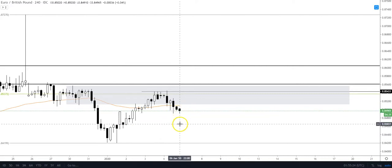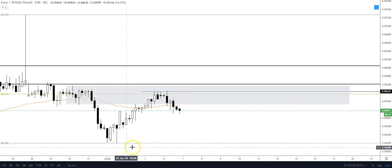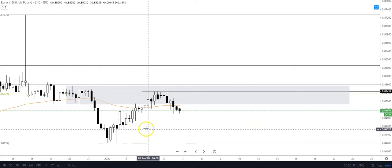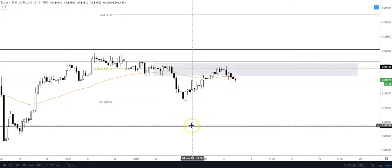It might take a little bit of time, maybe a few days, before it hits this low, which is one of our potential targets, but we might take some profit around this region at 0.850. We're currently a couple of pips up in profit from this trade. So we just have to sit on our hands, be patient, and hopefully this trade will play out in our favor. I think that's the end of that market breakdown.